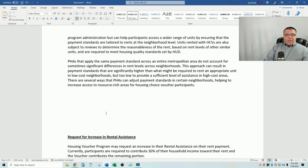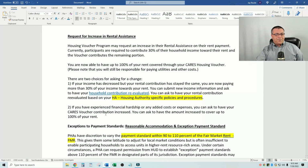There are several ways that a PHA, or public housing authority, can adjust payment standards in certain neighborhoods, helping to increase access to resource-rich areas for Housing Choice Vouchers. Some of these are excerpts clearly from HUD, but I wanted y'all to hear it.